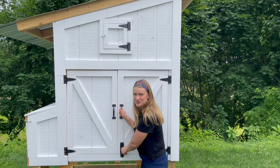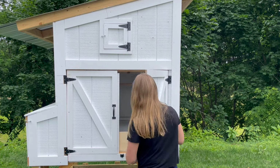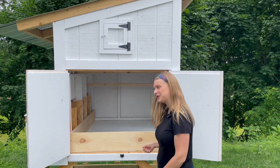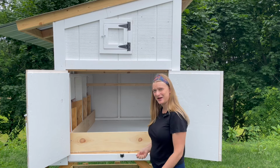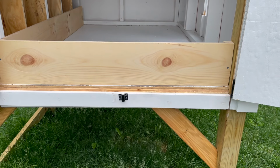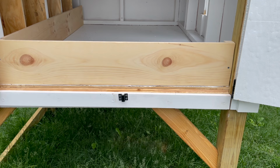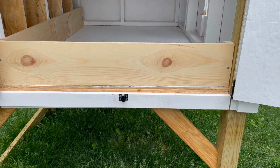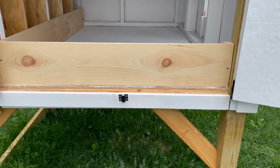So when it is time to clean out the bedding, I can open this up, get a rake, and just rake that bedding right out. However, we don't plan to be doing a lot of cleanouts in here. It'll hopefully only be about twice a year because we're going to try the deep litter method for coop bedding. So you'll see we have this board here, and this is an adaptation we made to the design that we purchased. This board is 7 inches tall. We're going to put about 6 inches of bedding in here for starters, and then we plan to only clean it out twice a year.